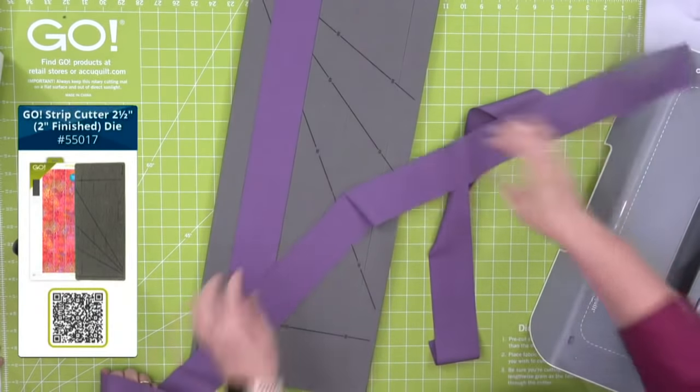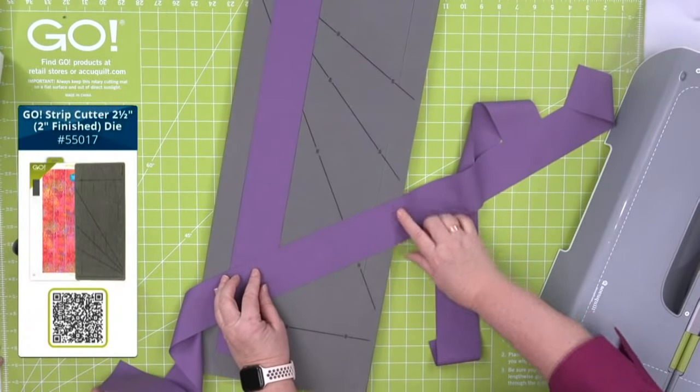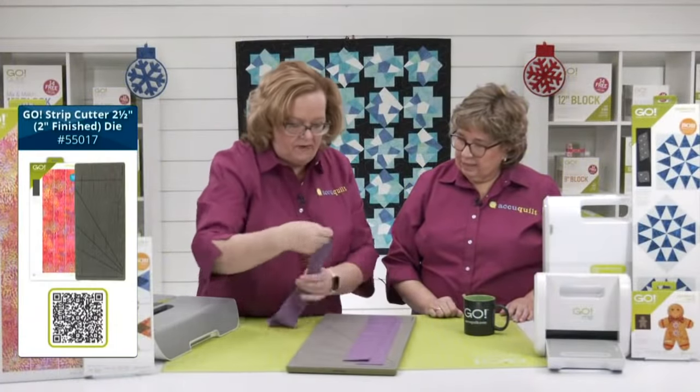The ends are perfect. But here in the middle, look, there's no mountain in the middle. You call that a dipsy doodle. All right, so we're going to keep these strips because we're going to show them how to do some fun things with them in a few minutes.